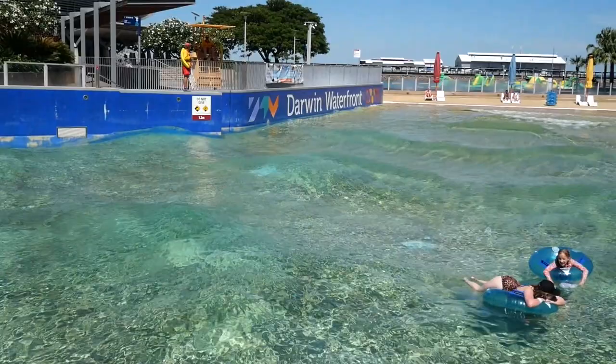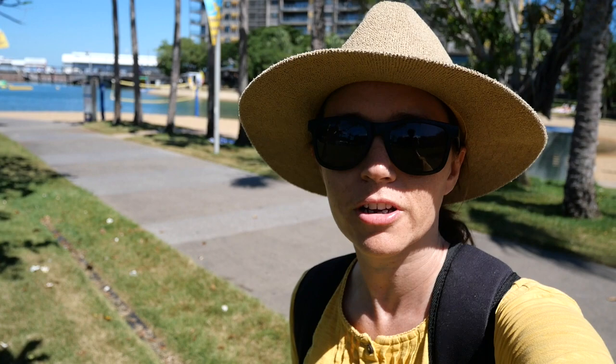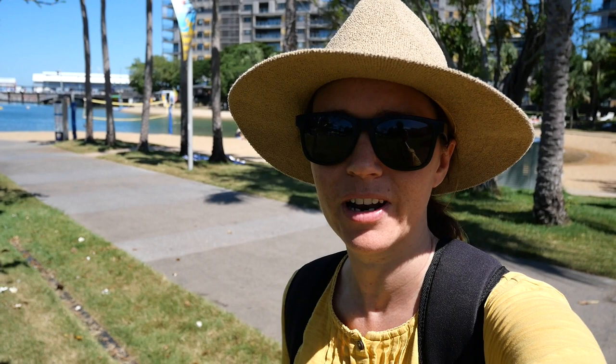The lagoon I just filmed earlier is a wave lagoon, so they have a big wave machine. I didn't realize you have to pay to go in that, but it's fenced off. I think it said $8 for an adult, but this one behind me is free, I'm assuming, because it's open. But that looks nice. It'd be quite nice to come down and have a swim one day.